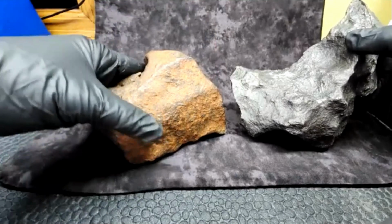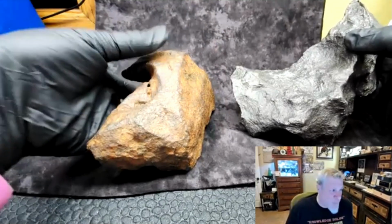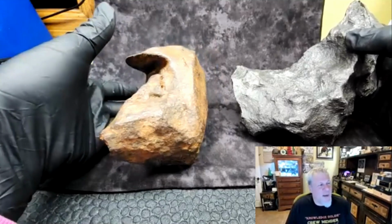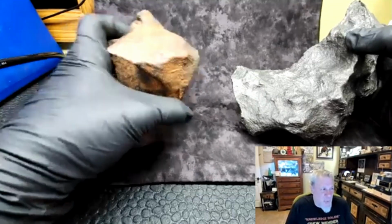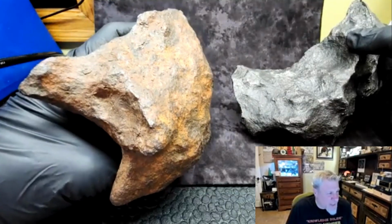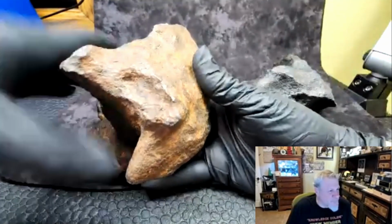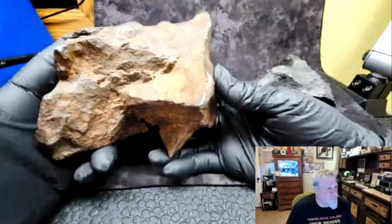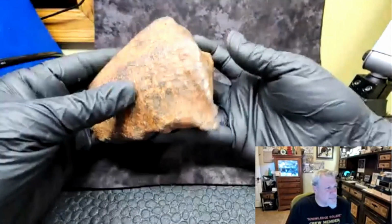Am I wrong? I don't know. I'm not going to argue. Right there, it looks really rounded, for sure. I'm curious about that ledge sticking up by your thumb. Is it bent into shape? Wow, it's gorgeous. It's got a really, really nice structure to it. It has a very nice shape.